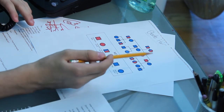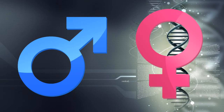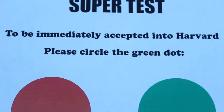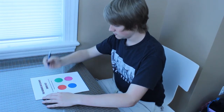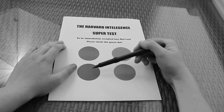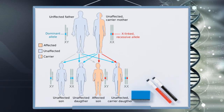I see now. We can use these pedigrees to determine what your child will look like and what genetic issues they might have or carry. Not always do both men and women carry the same traits. There are things called sex-linked traits. For example, colorblindness is a sex-linked trait. Colorblindness lies only on the X chromosome. Because men have one X chromosome and one Y chromosome, if the mother carries the gene for colorblindness and she has a son, 50% of the time he will become colorblind.